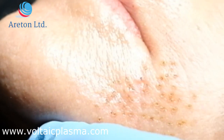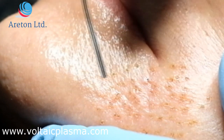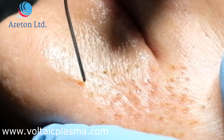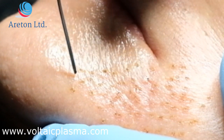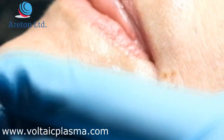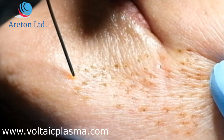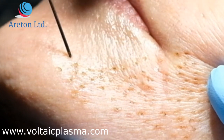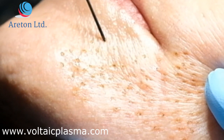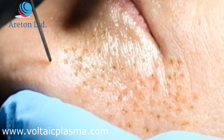Now the spots are not that close together either. In the region of 2 to 3 millimeters. And I'd like to tighten the chin as well. A bit of the chin, yeah. How come it's so much more spaced out on the chin area? Because I've increased the power level of the device. And this way I can actually work much faster.